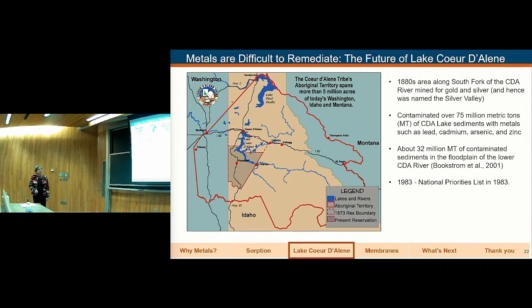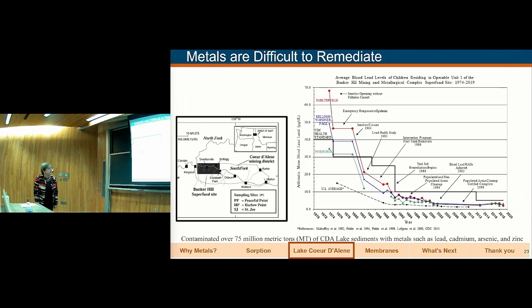About 32 million metric tons of contaminated sediments are in the floodplain of the Coeur d'Alene River. And in 1983, this was put on the National Priorities List. So here come the health effects. Remember, we're over here, there's Kellogg, here's Smelterville. This is what became the first operable unit of the Superfund site of this region.